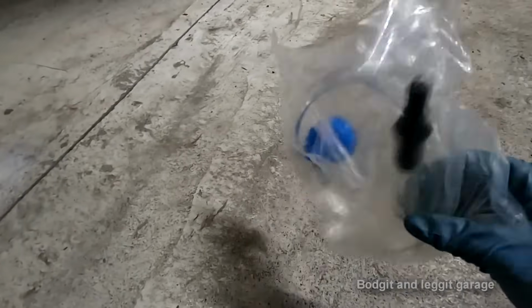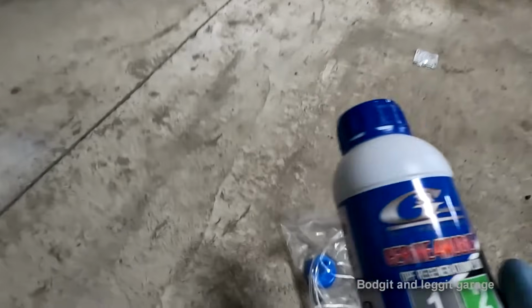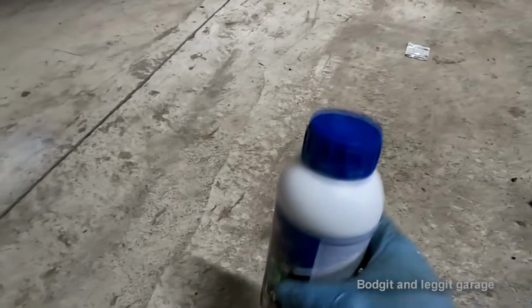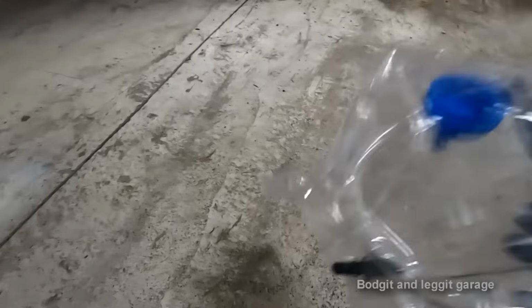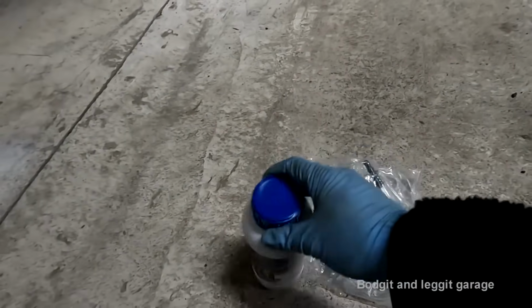Right, this is what I have been given. I don't know anything about it. I have never used this brand before. So this is what's come with it. Lucky enough we get all the connections in with it, which is really handy, because it means we can screw that on top of the bottle and then put our connection into the bottle on the car, which means we don't spill it everywhere.